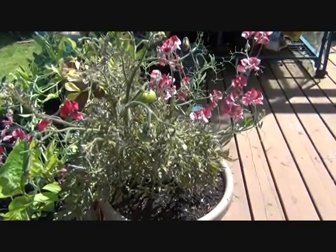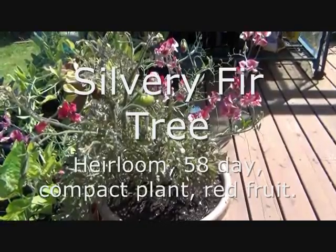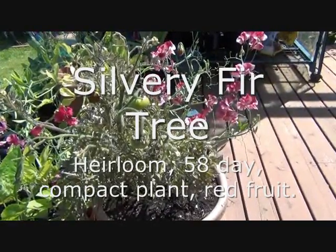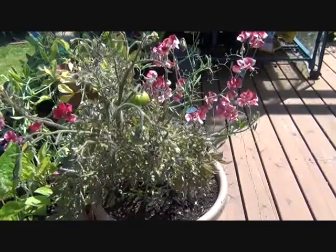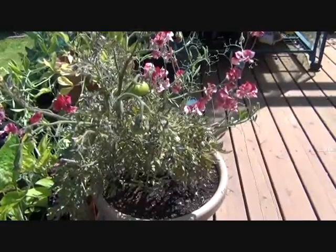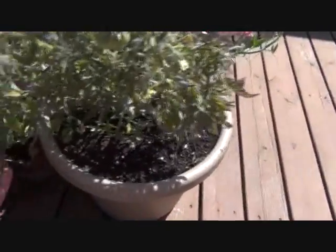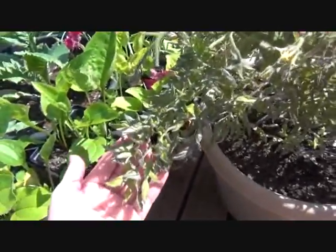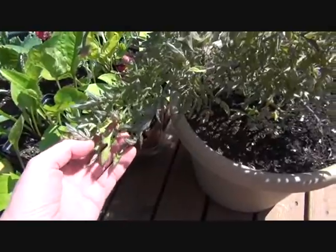This pretty little tomato is called Silvery Fir Tree. It's a Russian heirloom. It is supposed to only take 58 days to make ripe fruit, but of course in the Pacific Northwest it's going to take a lot longer than that. You can almost double the time. You can look at the foliage, it's a lot finer than most tomato leaf foliage.